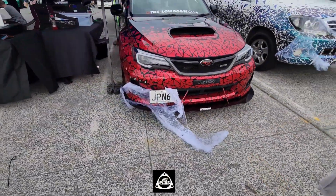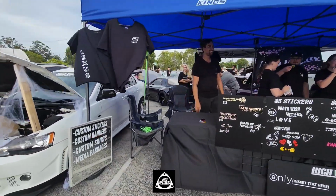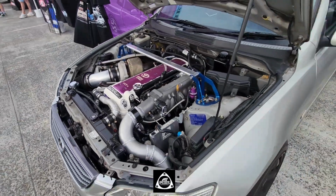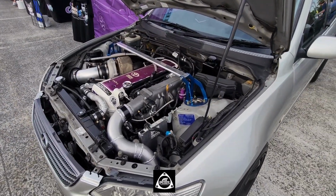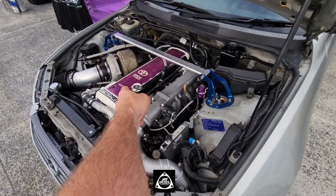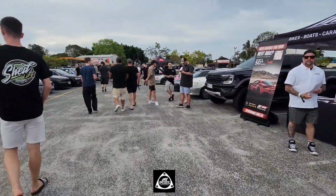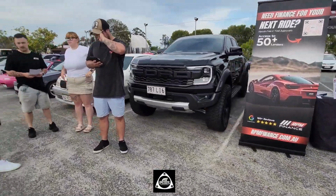Looks like it's been wrapped up. Yeah. Remember that Volvo that I had? The gold one? The gold wagon? Yeah. Had an engine similar to that, but non-VVTi, but same style. Hey, it's rotor. Same rotor. Ford.